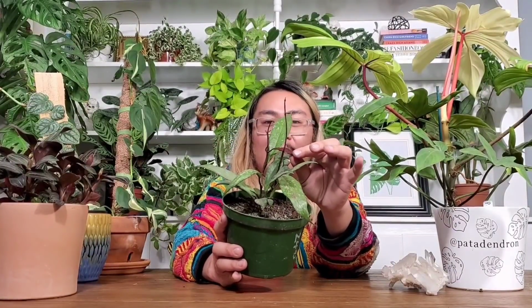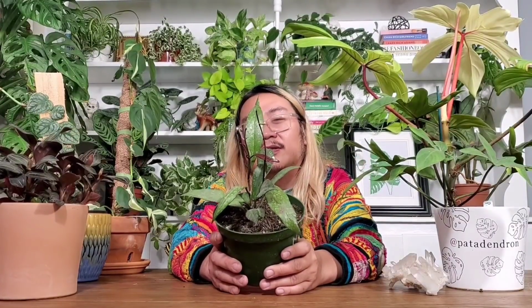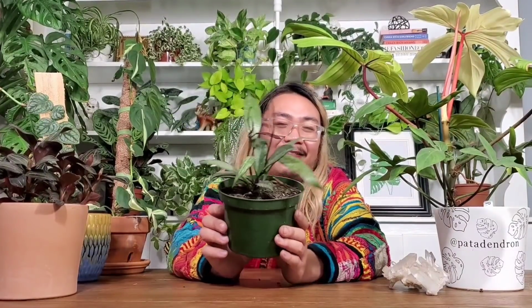I like these super long leaves, and what's really cool about them is that the new leaves come in this deep red color, and the flowers are these beautiful dark red buttons. So I hope you bloom for me, and I'm excited to have this guy.